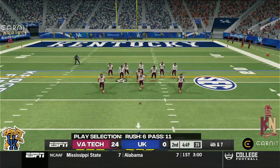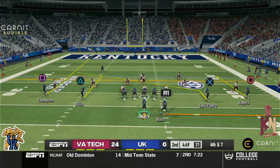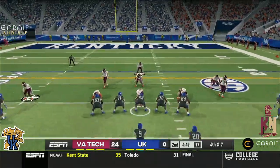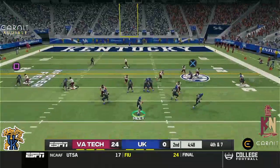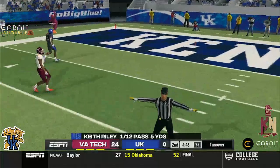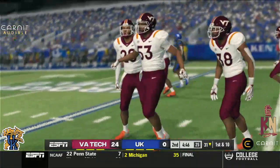It's 4th down, and the offense is getting set to go for it. Here we go. Easy. Throws to the receiver, incomplete. Not sure about that play call as they fail on 4th down.